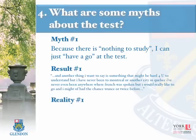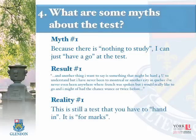To those students, we would say the reality behind the myth is that this is still a test that you have to hand in and that it is for marks. In other words, the quality of your writing is important to us, so you'll need to go over it and make sure that it's well written the same way you would if you were handing in an assignment in any other course.